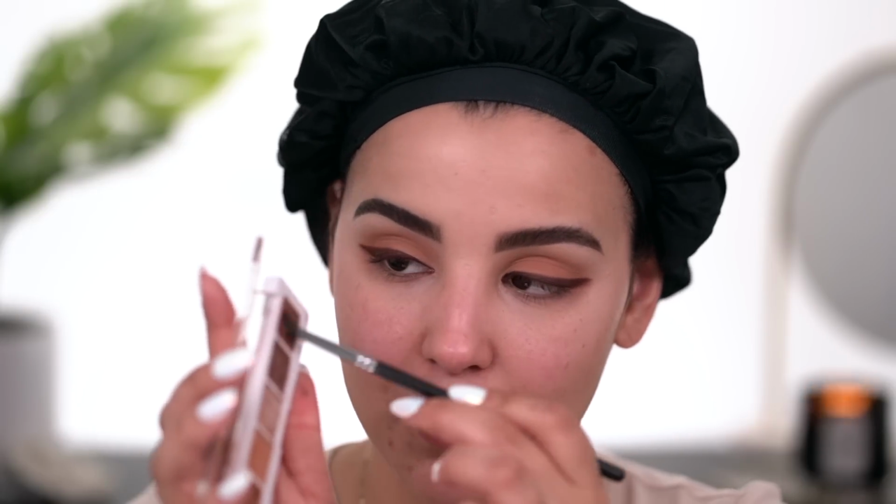So I have both of my wings smoked out at this point. Don't mind this little area right here. I am gonna clean this up when I move on to foundation, but I do wanna lightly start deepening up my crease. So I'm gonna take an M506 and I'm gonna dip it into the light brown and the dark brown, top off, and really take this into my crease to deepen it up a little bit.